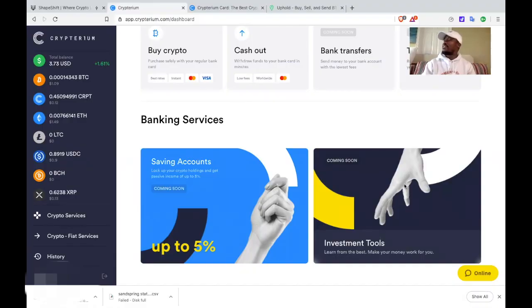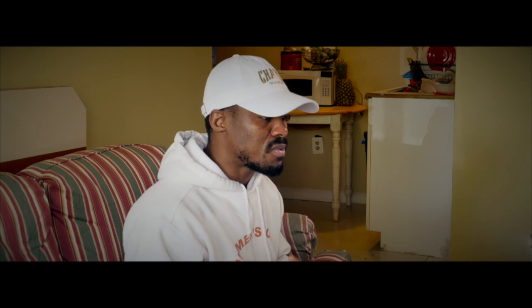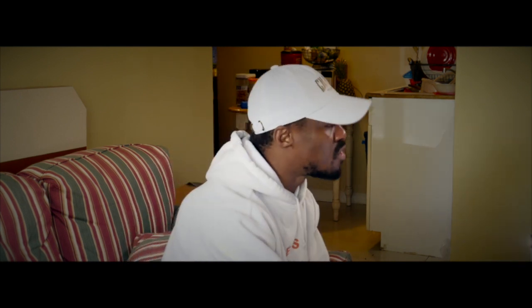There's also an investment tool feature. I think what this is going to do is teach you about investing, help you figure out which stocks and cryptocurrency portfolios to put your money in. And I think this is going to be huge for a lot of people who want to get into investing but don't really know where to put their money and how to spend their money on investment platforms. So I look forward to this feature myself, and I hope you guys look forward to this feature too.